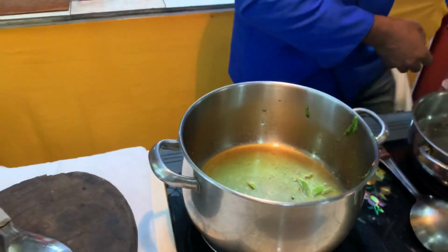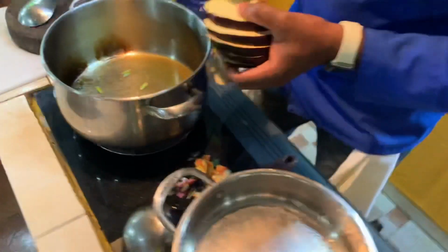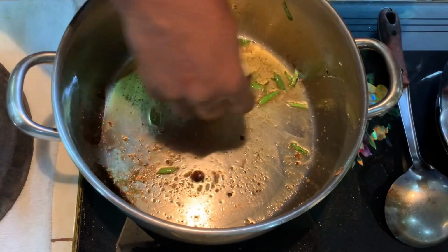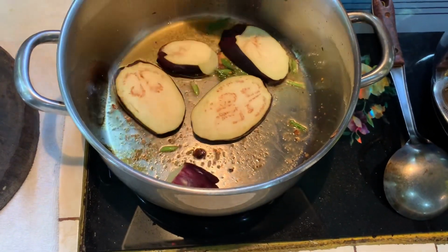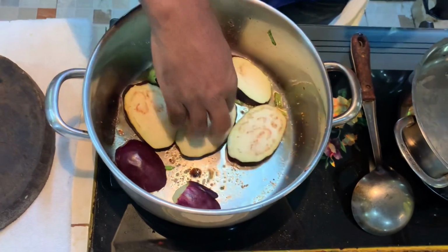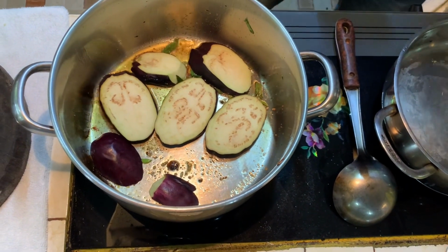So same pot. Need to keep that flavor going there, right? I'm adding my eggplant. Need that pot nice and hot to start toasting that eggplant. And the eggplant is what's going to give you that color, right? So bring it up a little bit more. Keep seasoning. Season as you go.